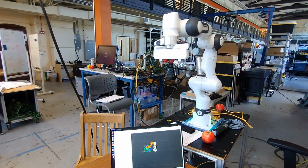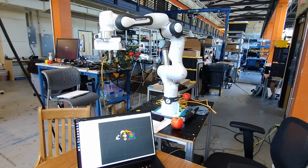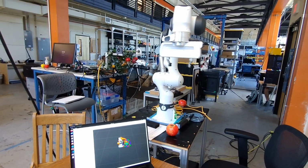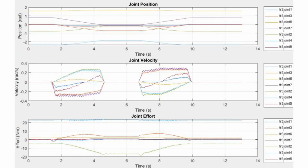By observing the arm's motion alongside the joint state data, I also learned how the Franka control interface handles trajectory optimization, for example, by favoring constraints such as maintaining constant angular velocities over executing strictly linear or Cartesian paths.